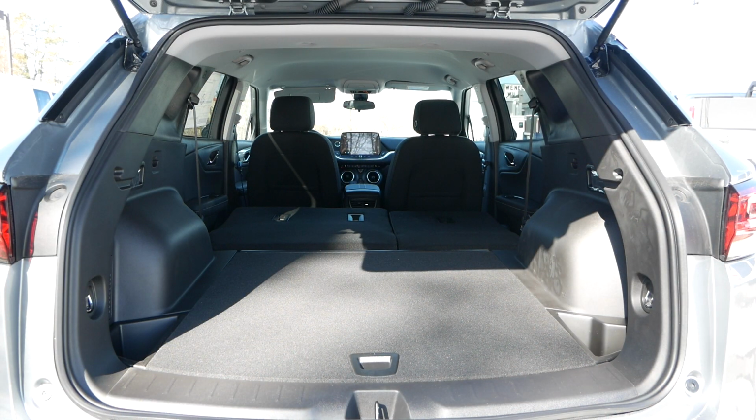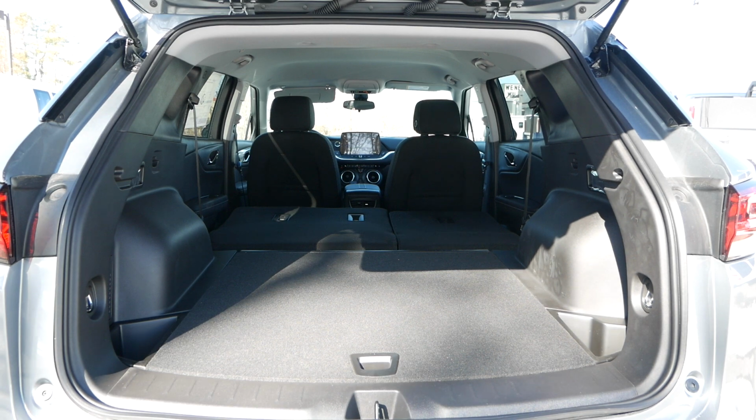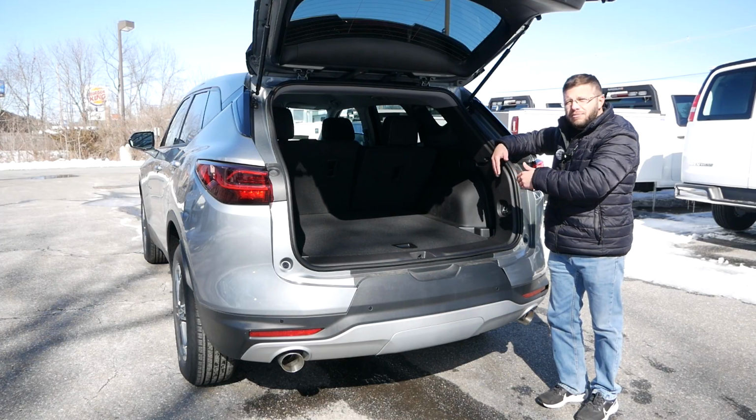Now with the second row seats folded, you're looking at right around 64 cubic feet of room, which again, this is what made this particular market so great, because it is a bit more practical than some compact crossovers out there, while also still giving you something a bit different and unique, where with the Blazer, it's sporty, it's aggressive, it's fun.